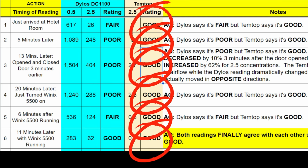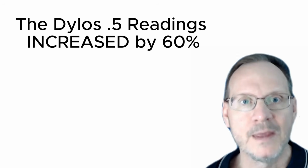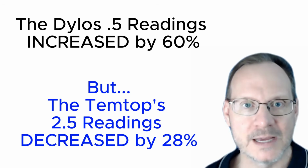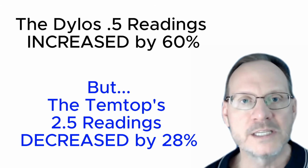Reading number 7. 8 hours later, the Dylos' 0.5 reading was 719, and it went back to saying the air quality was fair, while the Temtop still said the air quality was good, as always. Of note, the Dylos 0.5 readings increased by 60%, but the Temtop's 2.5 readings decreased by 28%. The two sensors' readings moved in opposite directions over the course of the 8 hours, with the Winix air purifier running.